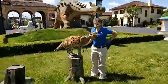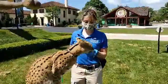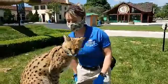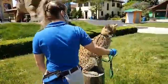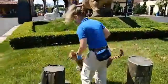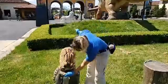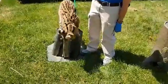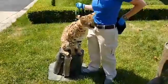Alright, so we showed off how African servals are really fast runners, and that's just one of their adaptations that they use in the wild to hunt for their prey. A few of the other things that they're known for in the wild that help them hunt for their prey, they use their really long legs to fish things out of the ground. So Nicolette here is going to show off how he fishes things out of the ground. So he's grabbing a little pine cone out of that tube.